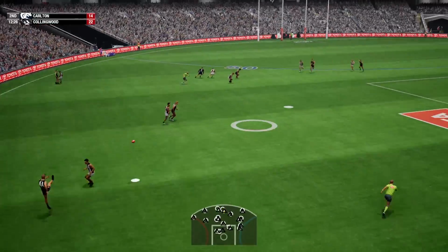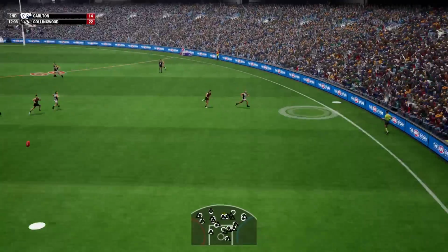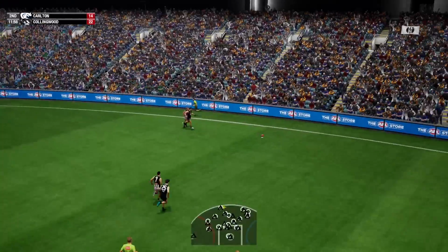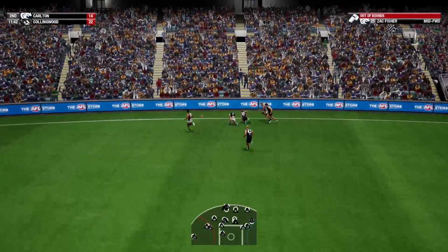Collingwood just aren't running for each other or creating space to work into. And as a result, they haven't been able to earn many set shots inside 50. Ends up turning this ball over. The ball goes over the line.